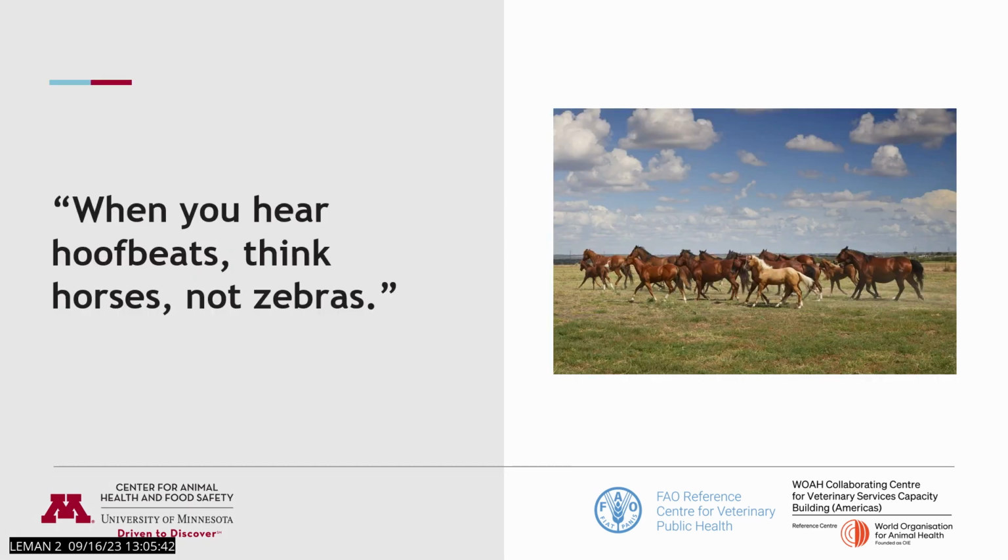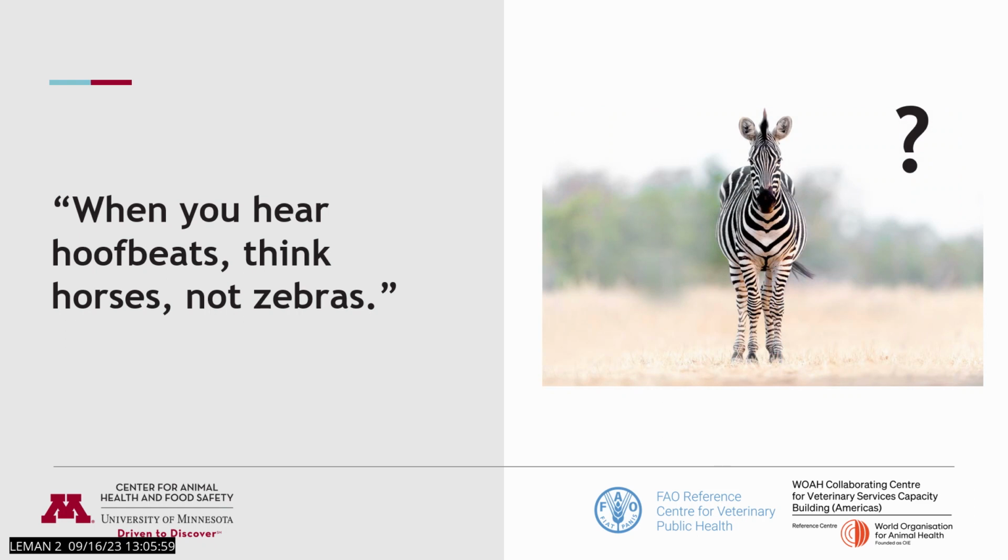So many of you that have been to vet school may have heard this phrase before. When you hear hoofbeats, think horses, not zebras. And so that means when you approach a case to think about the most common causes of disease and not think about those super rare things. But when we're considering something like ASF, especially in a region where it's not present, that is a zebra, that is a really rare disease.